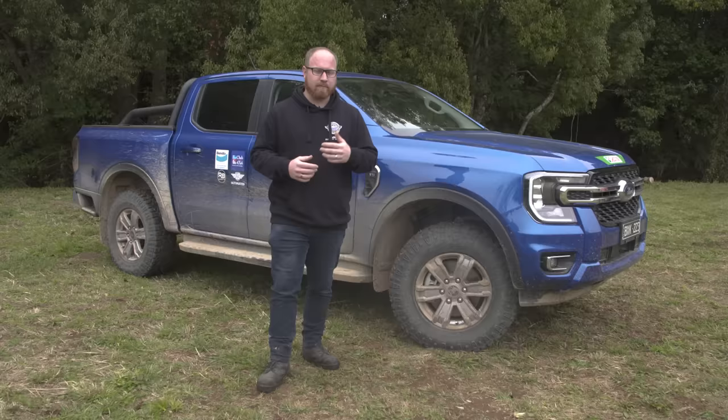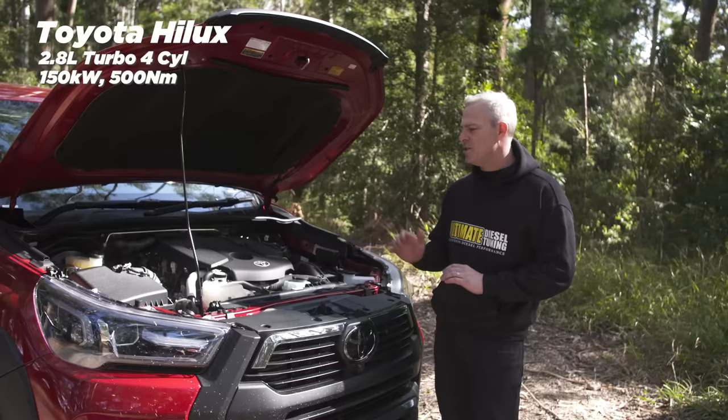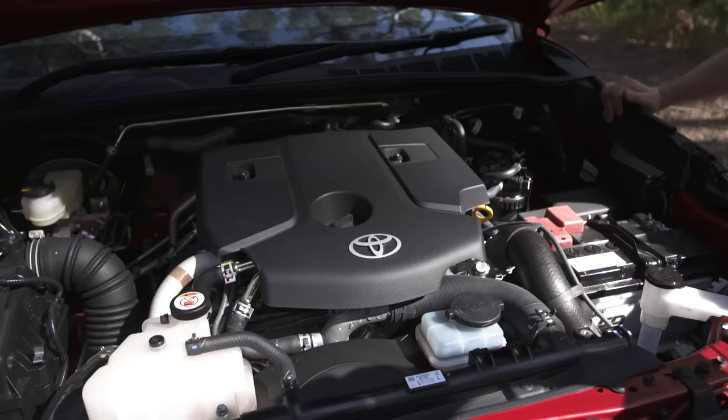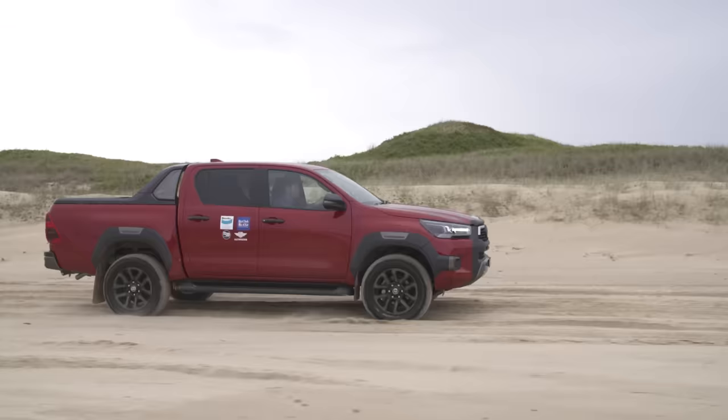The Toyota Hilux has a 2.8 litre four-cylinder turbocharged diesel engine in it. And it's been around since 2016. Late 2020, Toyota released a high output motor. And I want to talk about some of those changes because they're quite significant and certainly improved the performance of the previous model. One big change was it went to a ball bearing turbocharger. They also revised the head gasket, changed the pistons in the motor, and a couple of these changes have made a monumental difference to the performance of this engine.